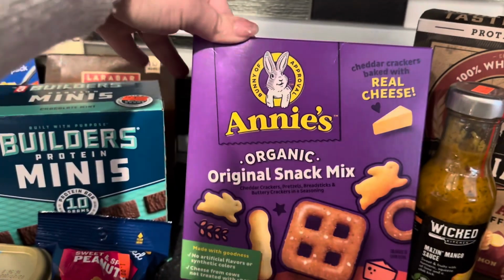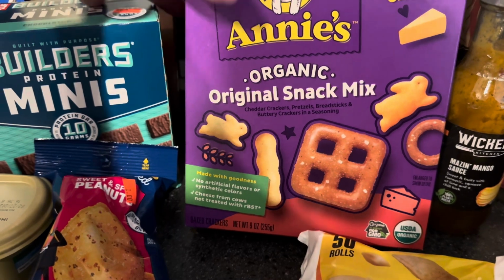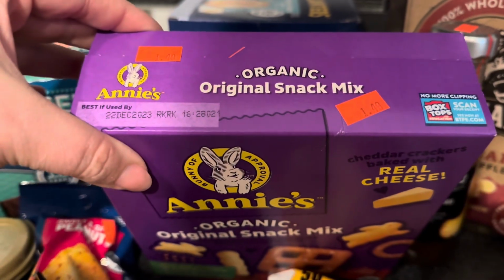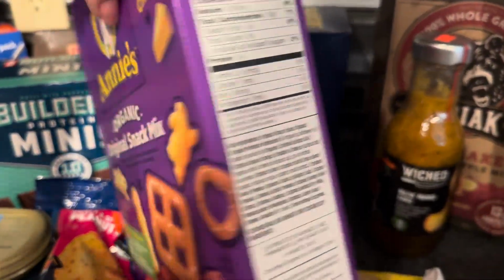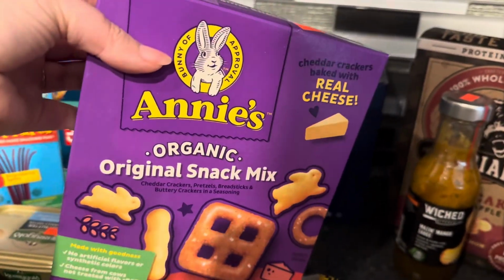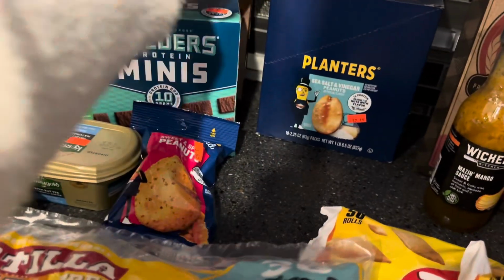This is the Annie's snack mix. It's the pretzels, little breadsticks, and then it has the cheesy little bunnies, which they really enjoy. So I only paid $1.49 for this. It says that the best buy is December of 2023. But again, something like this is shelf stable for a little while longer. So I will go ahead and get this pulled out for them to be able to enjoy. They are just about out of goldfish. They don't have any other kind of quick snack besides pretzels. So I think that'll go by pretty quickly for them.